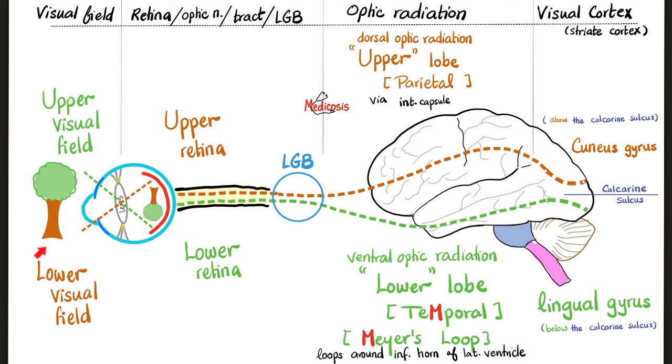Now let's talk about the stem of the tree, which was downstairs in my visual field, but in my retina, it will be upstairs. Upper retina, upper part of optic nerve, upper part of optic chiasm, upper part of optic tract, upper part of lateral geniculate body in the thalamus or the metathalamus, and then upper lobe. What do you mean? Parietal or temporal? Which one is higher anatomically speaking? The parietal lobe. Until I end up on the visual cortex.